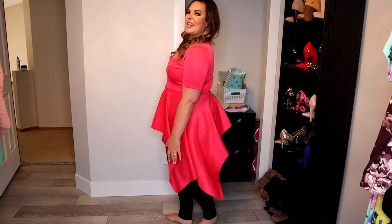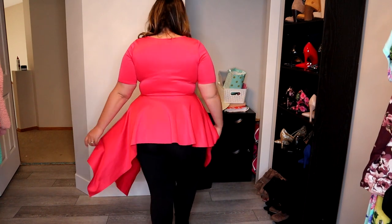Okay. Now we are going to move on to the last and final outfit. All right, here is the last and final outfit. How freaking cute is this? It's like a scuba type material, but it's fairly thin, which is nice. However, the thing that really disappointed me about this shirt is it fits super small.